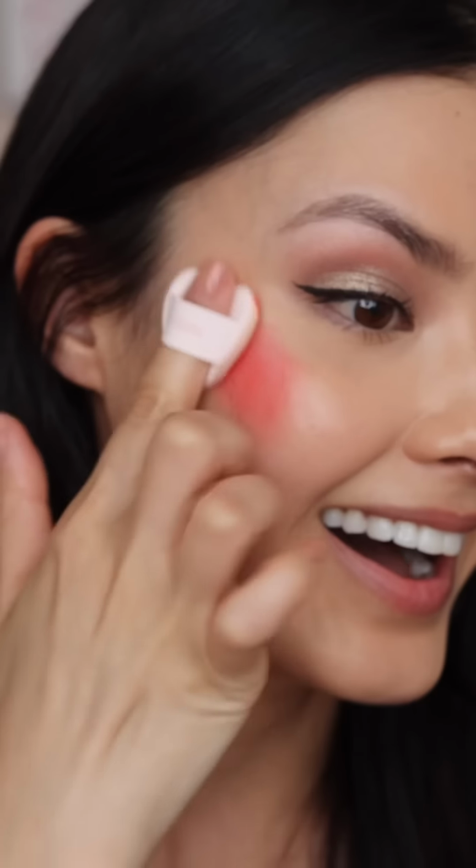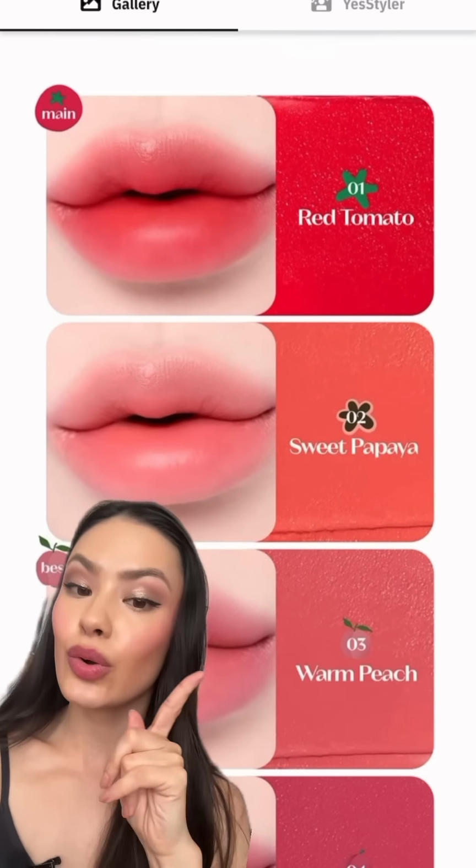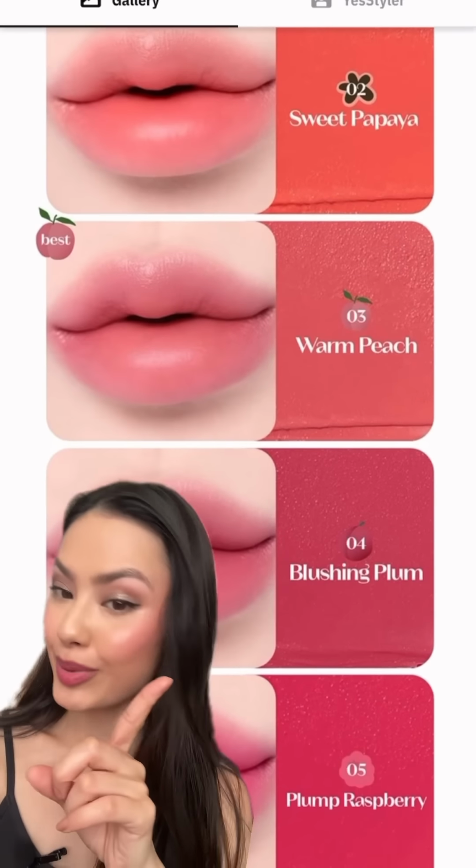It's been a hot minute since I found anything that I've liked from Etude, but we're gonna try their Lip and Cheek Blur Balm. I got these from Yesterday, and I got 3 of the 5 shades. I got Red Tomato, Warm Peach, and Blushing Plum. This is one of the newest makeup products from Etude, and it is a Lip and Cheek Blur Balm.